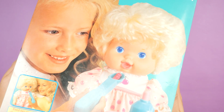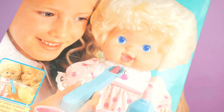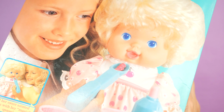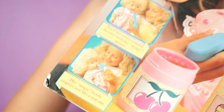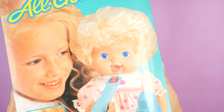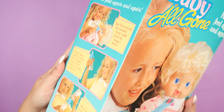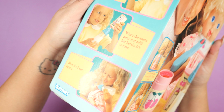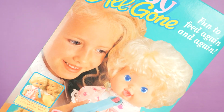And yes, this is one of those magical toys where we didn't exactly know how it worked, but as we got older, we figured it out. Basically, she eats the little cherries and she drinks the milk. I was lucky enough to find her new in box. Everything is unopened. Naturally, I paid a hefty price for her, but it's so worth it because I love this toy. This is one of my favorites growing up.